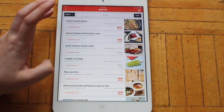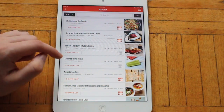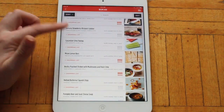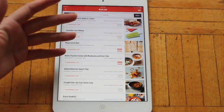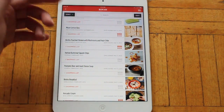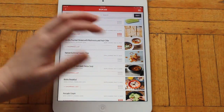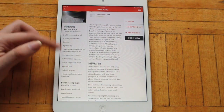So we'll take a look through some of the recipes that I saved. Mediterranean rice noodles, strawberry marshmallow s'mores, strawberry lemon rhubarb cobbler, lemon bars. You can see I like a lot of recipes, or desserts. Jeff likes recipes, so I save stuff that I think would be good. Squash chips, pumpkin beer, and goat cheese soup. Open it up, it tells you exactly what you need.